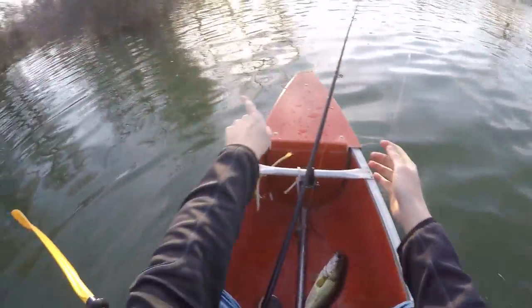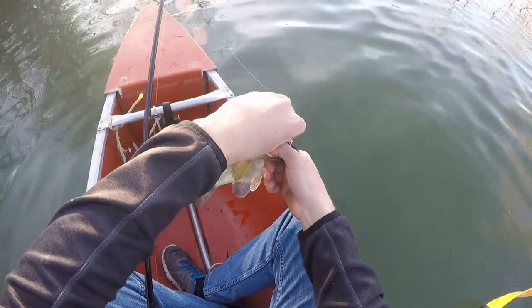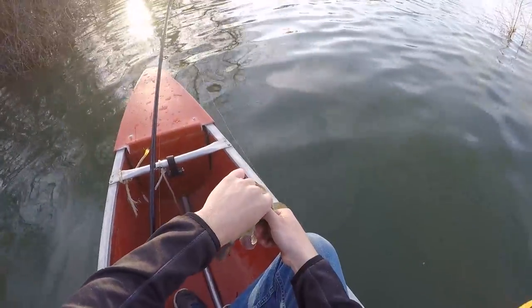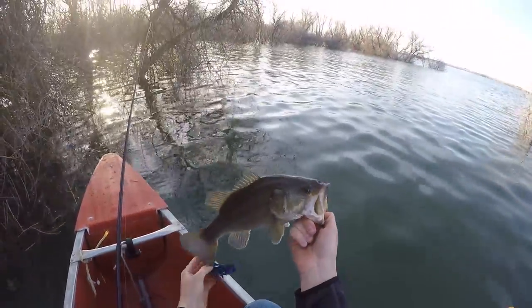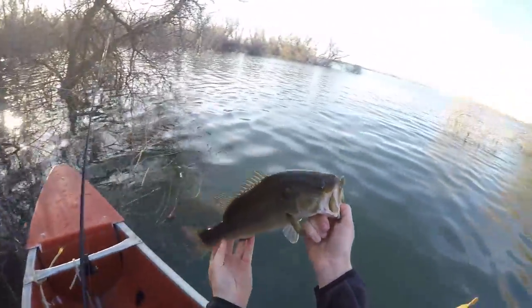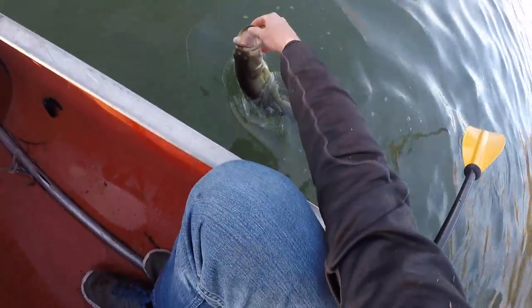He started swimming. All of a sudden, my line was over here, and I was like, what is going on? Look at that. He just inhaled that. There's number four. If we were on a team, we'd have a limit now. Ha! Just inhaled that. Just swimming it along. Beautiful. Whoa. Into the trees. Excellent. Gorgeous fish. Four fish, four keepers.